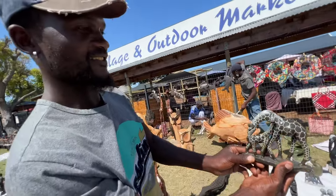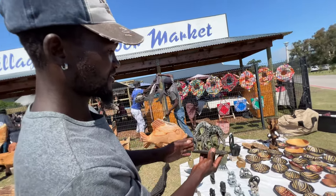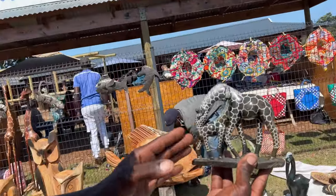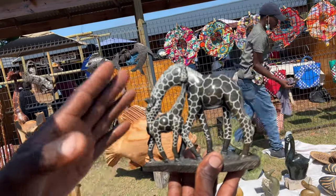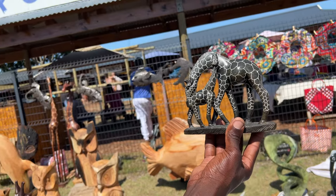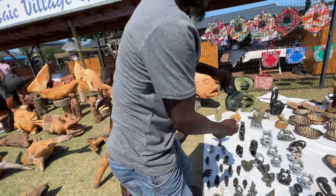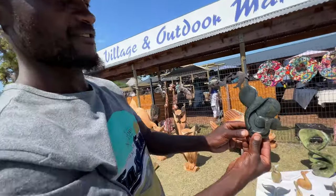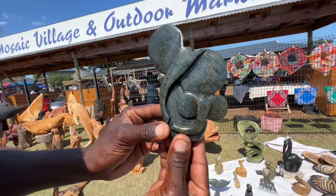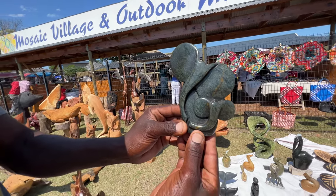One is the mother and baby. The mother is comforting the kid, embracing her with love. Mother and child creation. Wow, this is absolutely beautiful. So that is elephants. Yes, these are beautiful elephants. And this is the stone that it's carved from.